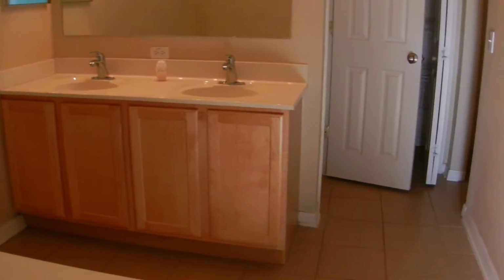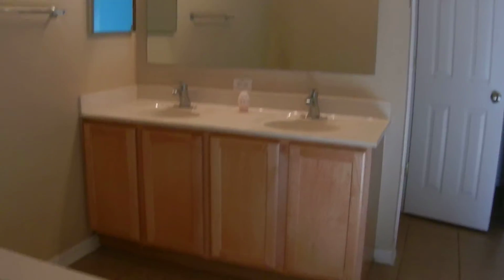And this is your master bath. Double sinks. Garden tub. And 2 closets. One there, one there. And then a linen closet for you. And the master shower and commode. And let's go back and take a look at the other bedrooms.